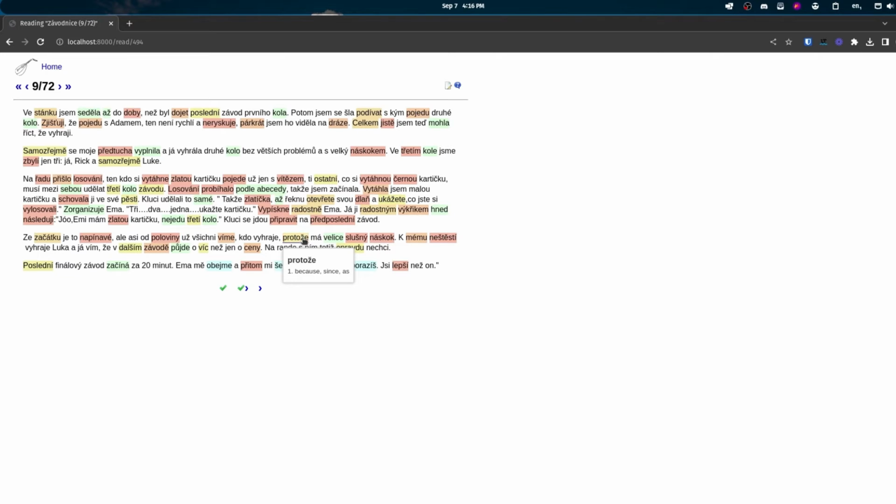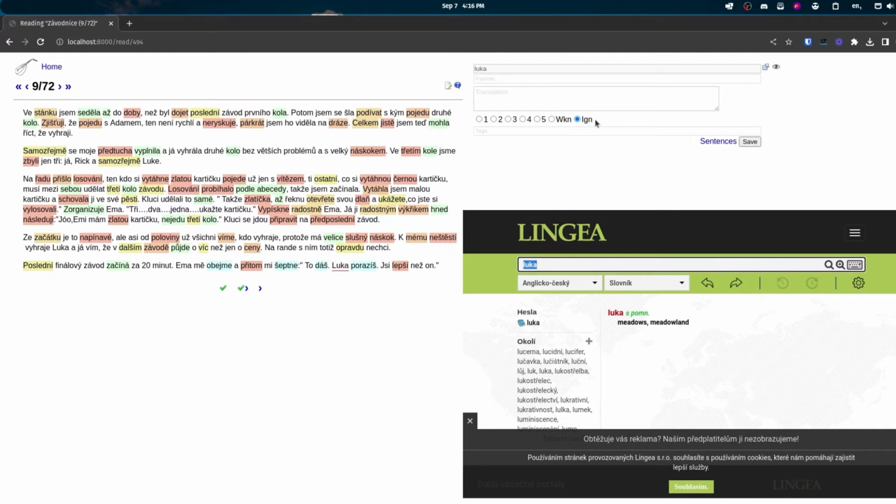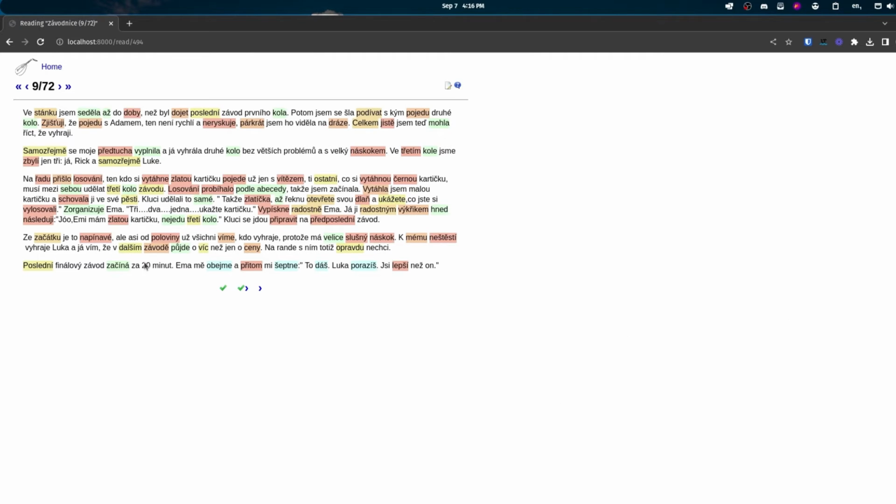And then WKN, word known, is for words that you know. You don't want them to show up anymore since you don't need to learn them. And then IGN is ignore. It's a word that just should be ignored by the system, so proper nouns, made-up words, English words, that sort of thing. These names here, Luke and Emma, are ignored, for example, so they don't even show up as a word.